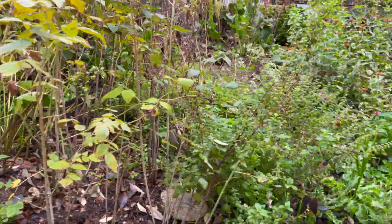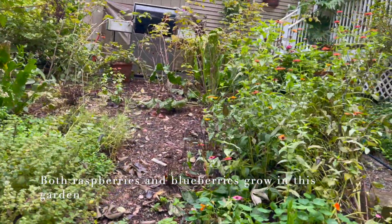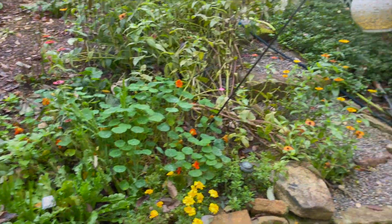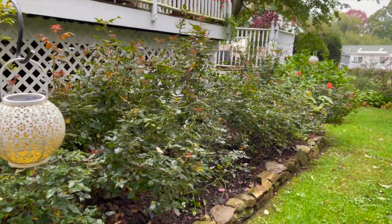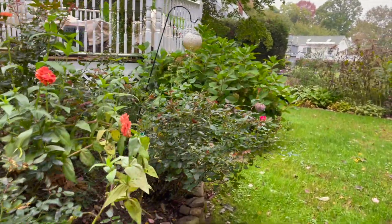And then on the other side here is really where all my raspberries are. Can't really see them because the leaves are pretty much all fallen off. My zinnias have seen better days. I've got some nasturtiums. And my roses are not blooming anymore. Got my hoses out still. I tucked in a few extra zinnias here too. They're done. I'm going to pull those out as well.